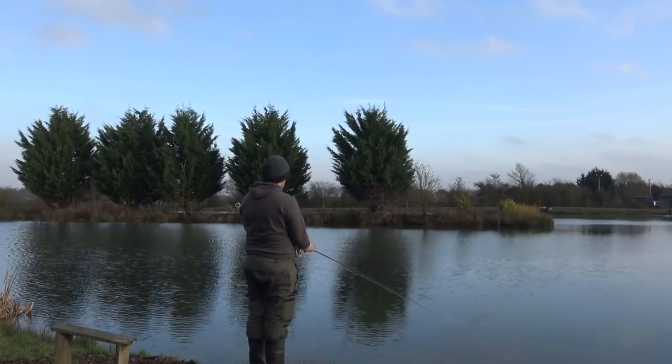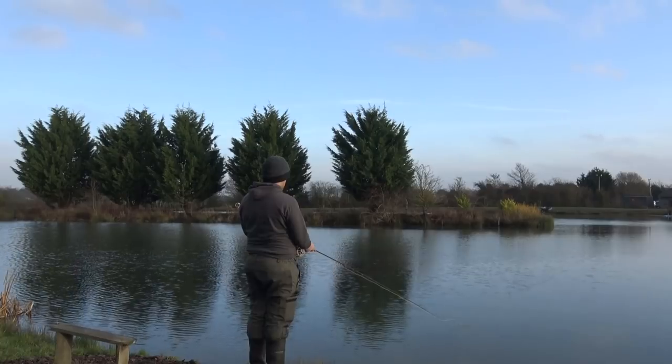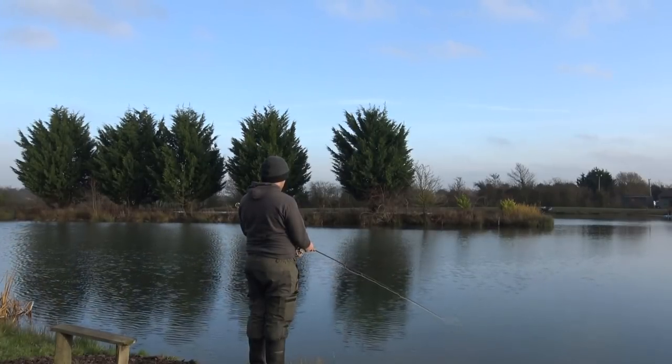So after landing that big fish, unfortunately it drew a crowd in, and suddenly there were a lot of lines and a lot of pressure on the water. So I decided I'd make my way back up to the top of Crannymore.